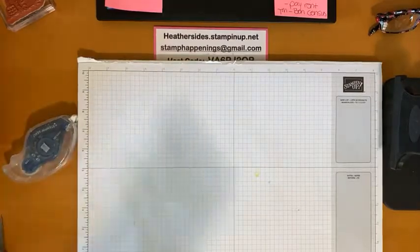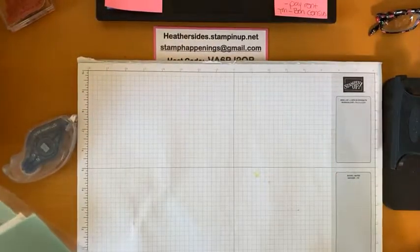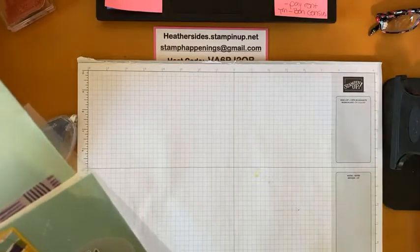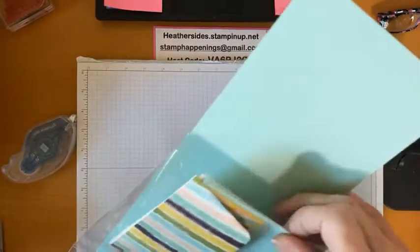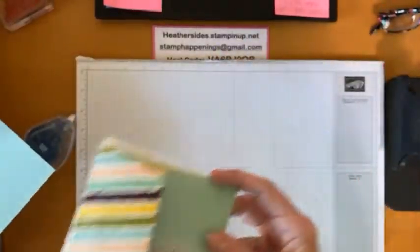All right, now this one I actually made for a card challenge that I did, where they gave us the basic design of the card, and then it was up to us to come up with something. So this is what I came up with for this card.